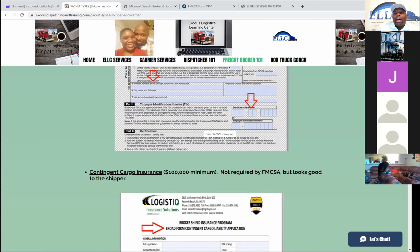Okay, so now that was the broker shipper packet. It contained the broker shipper agreement, a copy of your broker authority, a copy of your bond showing that you have bond coverage, contingent cargo if you have extra insurance, your credit application, and your W-9. That'll be the minimum that you could put in your broker packet to send to the shipper to fill out, and they're going to fill out the credit application and the broker agreement to send back to you, because the credit application goes to your factoring company, so they can run a credit check on that shipper.